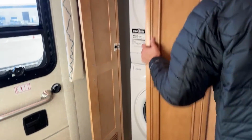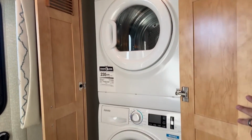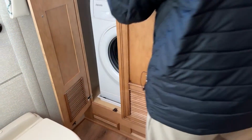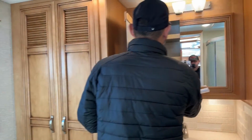This one comes equipped with the washer dryer. Haven't mentioned it yet, but this unit is available. It just arrived. So if you're interested, you can give me a call, shoot me a text or an email.